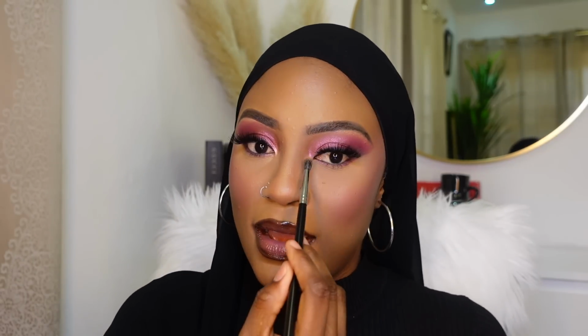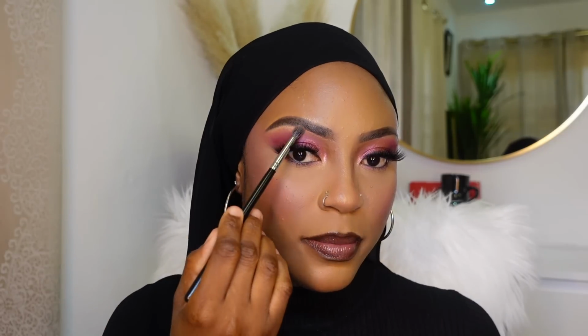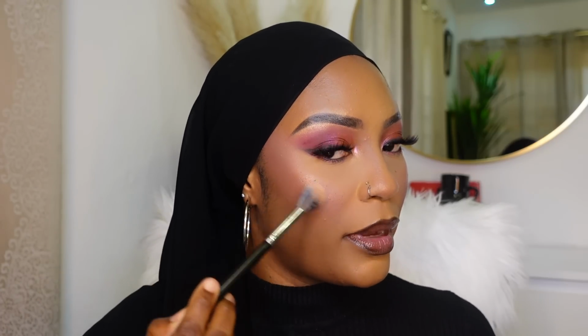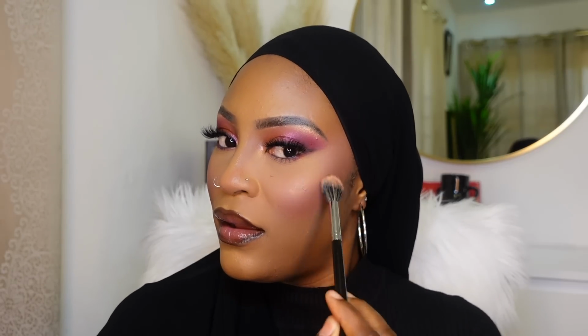Yeah, as you can see, it literally just gave me a glow. And I'm gonna apply some here and then here as well. Ooh, wow, it's so pigmented. Oh my god, it's actually very intense. This is a lot, but it's cute. It's cute.